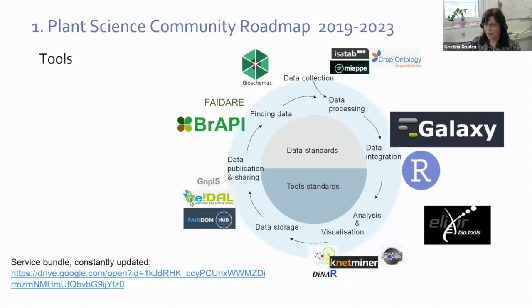We also compiled a list of tools that are available for plant scientists, because we realized that this is not so easy to access. And we have also organized them to help the users, again, along the data lifecycle. So you have them listed here. But we also organized a simple table. You have a link here of tools where you have the brief description of the tool, its use, the link to the tool, and the developer's contact. So this is also maybe useful for you.